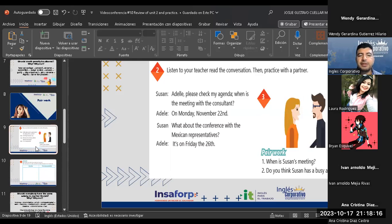Okay, we're going to practice this, but it's like 4 minutes, 4 minutos al menos lo vamos a hacer. Here we have a conversation between Susan and Adele, but not the singer. Susan says, Adele, please check my agenda. When is the meeting with the consultant? On Monday, November 22nd. What about the conference with the Mexican representatives?